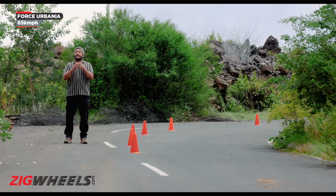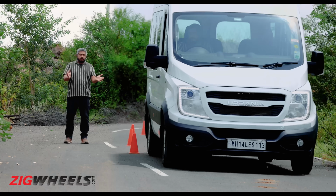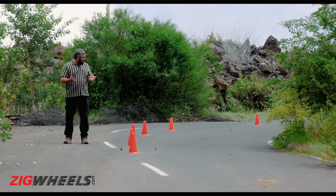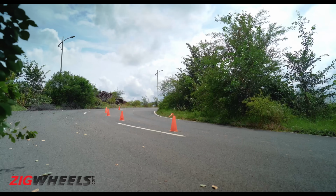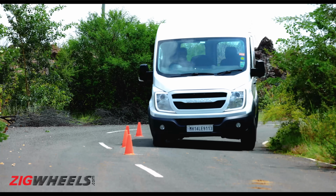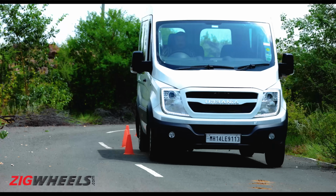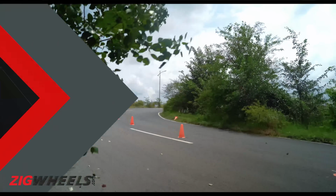Moving things on then to 65 kmph with the Force Urbania. And again, a very nice tight line, stayed very stable, quite surprising, and a bit of an anticlimax. We thought there would be a lot more drama in that run. With the Urbania, we didn't want to push things any further. In fact, in both runs, ESP was kicking in hard, braking the inner wheels and keeping things nice and composed. More speed just wouldn't make any sense.